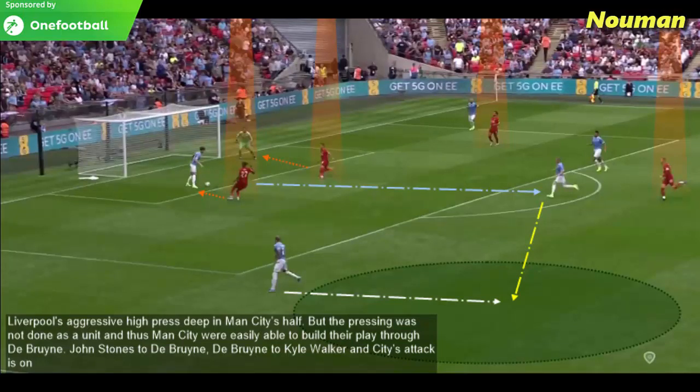Liverpool applied an aggressive high press deep in Manchester City's half, but the pressing was not done as a unit, and thus Manchester City were easily able to build their play through De Bruyne. John Stones to De Bruyne to Kyle Walker, and Man City's attack is on.